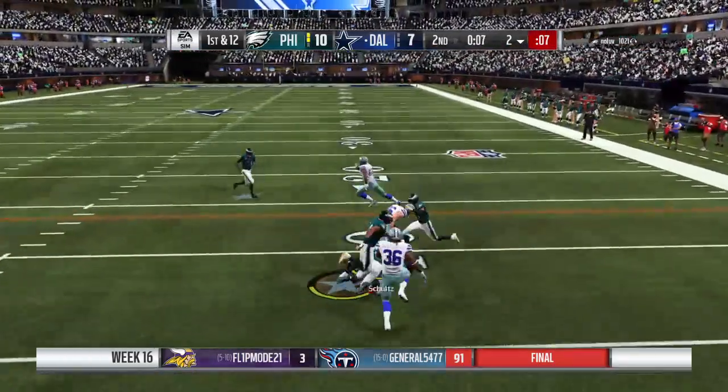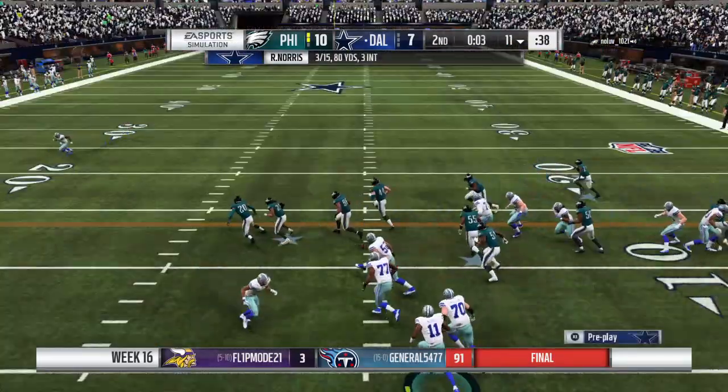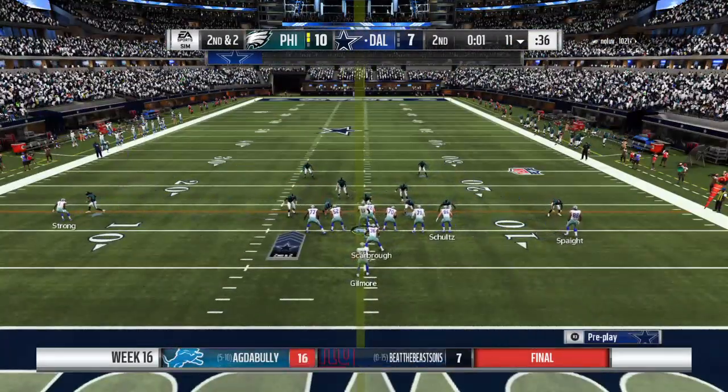To throw from his end zone. Norris. Man open. That's complete to Dalton Schultz. Flex round! Flex round!